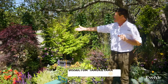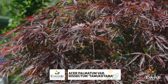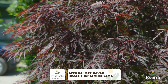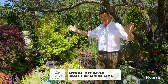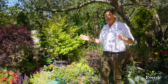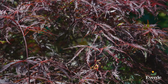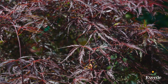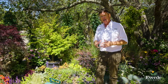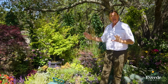And then the other is a dissectum variety, and this is called Asa Tamayuki Ama. And it really is one of my favorites. The plant can get up to 10 to 12 feet high and probably about 15 feet across. It's really very broad. In the warmer regions where it can perform extremely well, it's going to be much smaller. It's got this outstanding kind of burgundy reddish foliage, has a great cascading habit. The name Tamayuki-ema actually immortalizes a mountain in Japan, but two fabulous choices for a bit of a shade area.